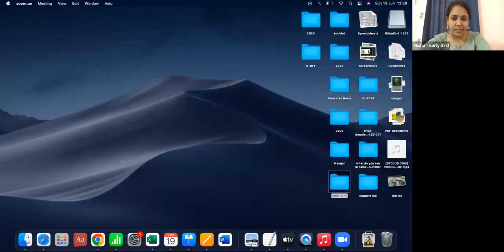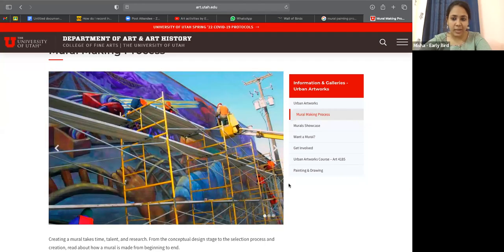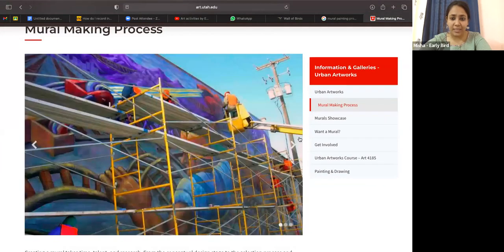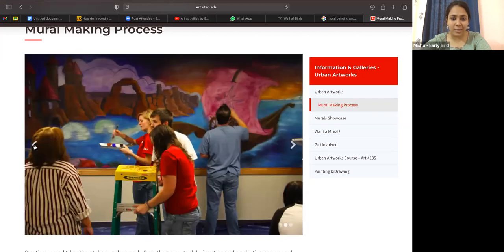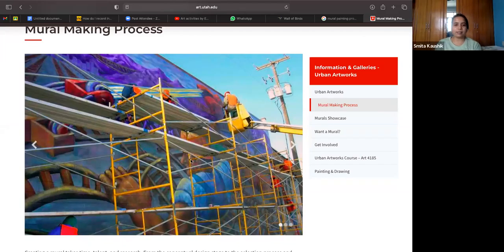I'll quickly share my screen and show everybody what that looks like. So this is what it looks like. This is how you climb. So you have these cranes, and this is a scaffold that Smita was talking about. There are a lot of safety measures that are taken, and there's a big team that will handle all of it. Especially if you're going to paint such a large canvas, you will obviously not be alone. You will have artists along with you to be doing the painting with you.